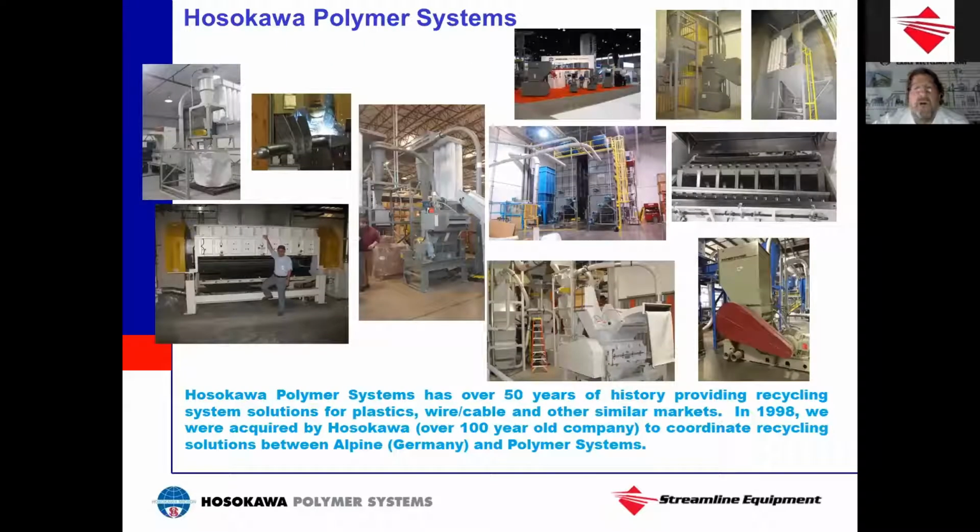So we've done a lot of systems work, like I said, just a few pictures of some of the things that we've been able to do. So if anyone has real complicated projects, I'm assuming most of you guys are injection molding, just knowing Andrew and George's territory and who their customers are. But we also get into really big recycling lines, wire and cable recycling, all different types of stuff as well.